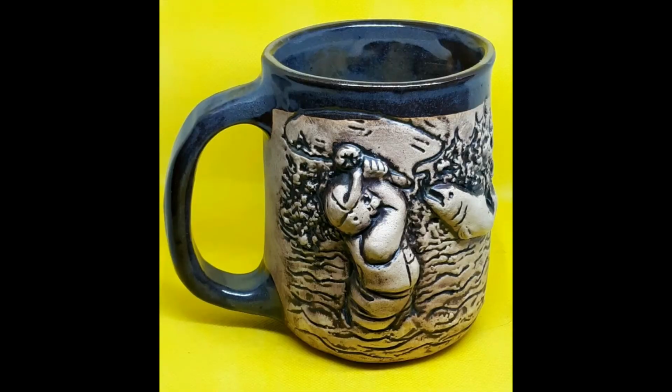So this is a vintage handmade mug. It shows a guy fishing. I have one also of somebody golfing, and they're both by somebody named N.A. Eastman. This particular one is signed 1981. The other one, the golfing one, I believe is 1984. But this particular person, I've come across their stuff before and it always sells pretty well.